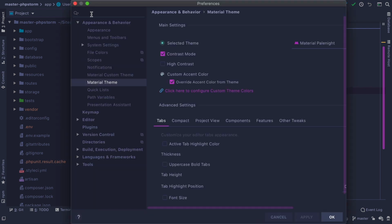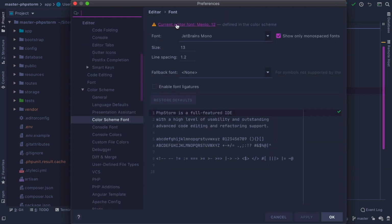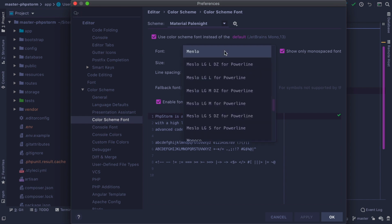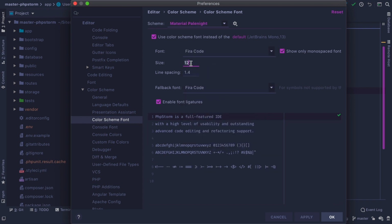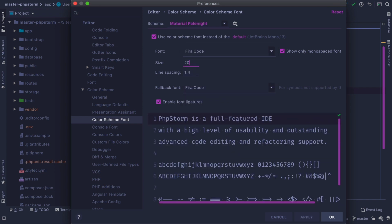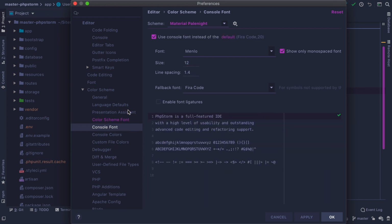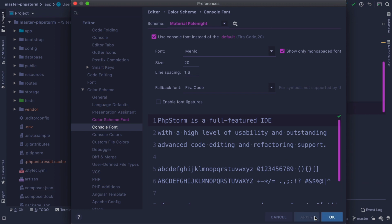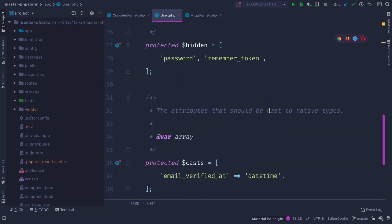Let's talk about the font that we're using. Right now we are using the Menlo font and the size of 12. And I want to change this to the Fira Code font, which I really like. I'm going to use a size of 20, not 200, and a line spacing of 1.6. I also want to do the same now for our console font. But for that, we can leave the Menlo font. So let's apply this. And as you can already see now, this looks much better.